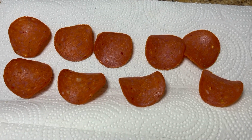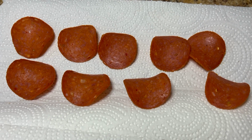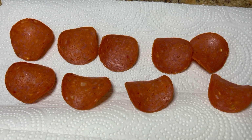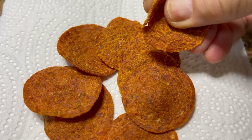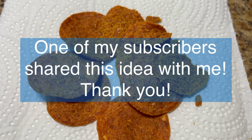I'm going to line up 10 pieces of turkey pepperoni, and then I'm going to microwave it for about 30 to 40 seconds and make some turkey pepperoni chips. That is a good snack to have. There's an idea for a crispy snack. See, they crunch up and you can nibble on them, and that is 1 point.